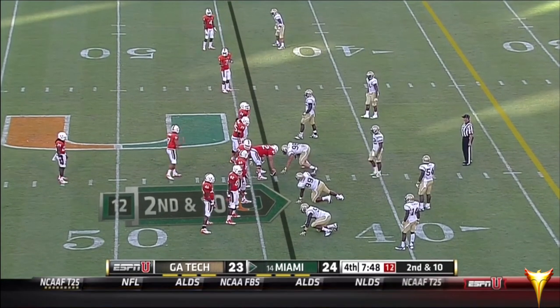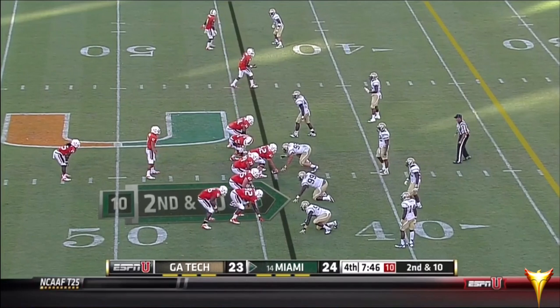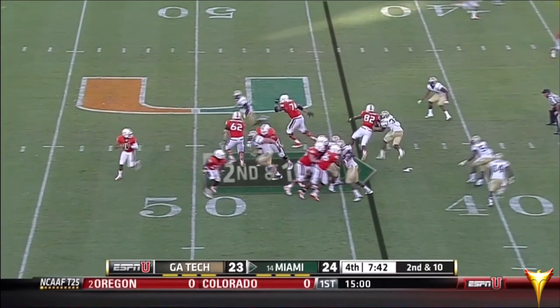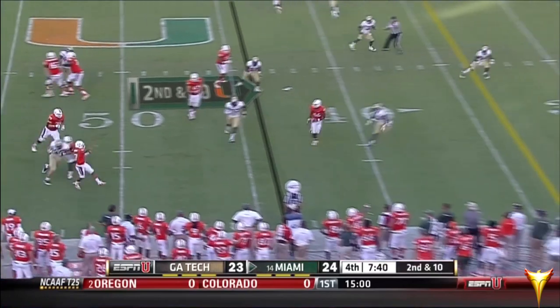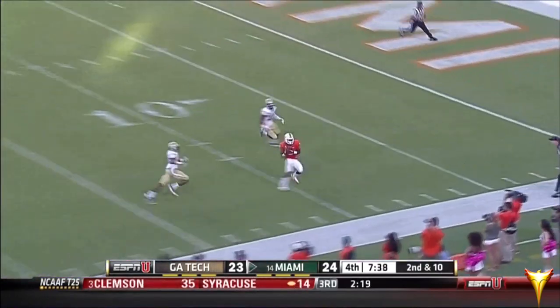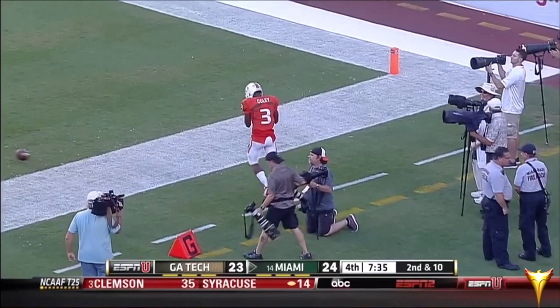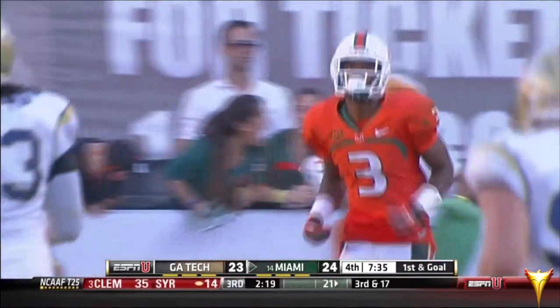Getting down to about 10 seconds as he looks to the sideline. This is more like it. I would get under 5. First pass of the drive. Morris on the run. He's got Coley, and it's the freshman with a big game for Miami. First and goal, Hurricanes.